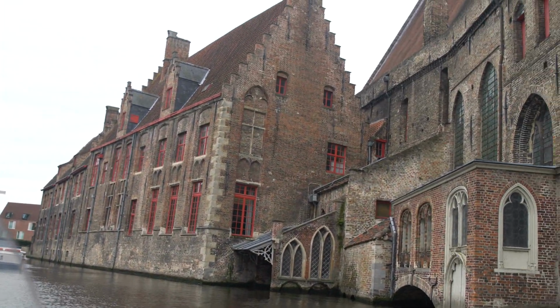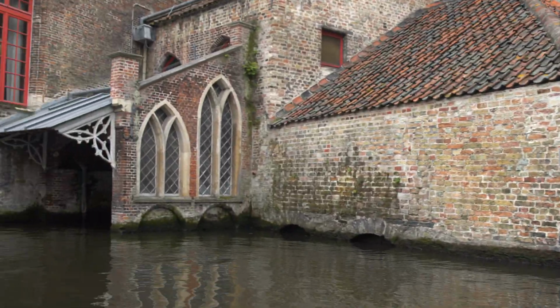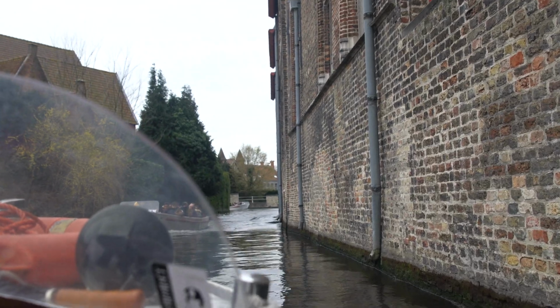On the right-hand side, we have the old St. John's Hospital from the year 1188 and was a hospital until the year 1976. Was the main hospital for Bruges and for far outside of Bruges as well.